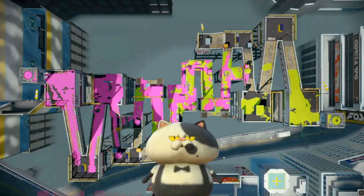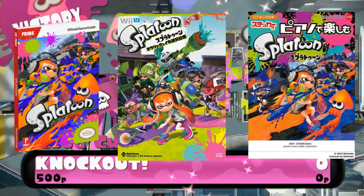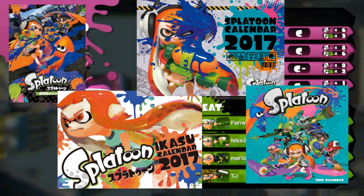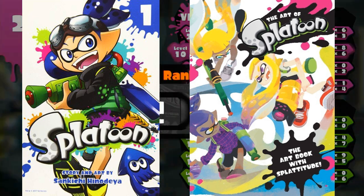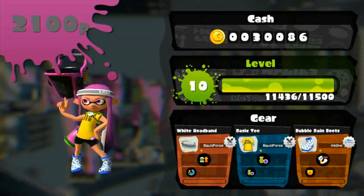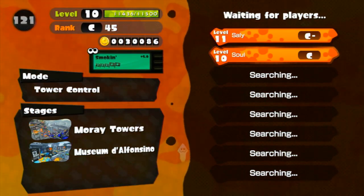And also obligatorily, we have some print media. We got the Prima guides, strategy guides, piano sheets, and we have a lot of wall calendars as well for some reason. Obviously, the famous Squid Sisters manga, and the Art of Splatoon art book, which I still don't have. I want to get the Splatoon art books so bad, but right now I can't do that. But I am very interested in looking through this art book. All three of them actually, because they all just seem packed with art and lore.